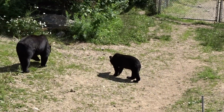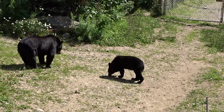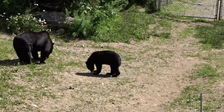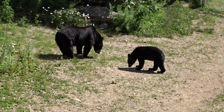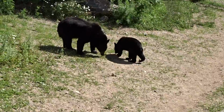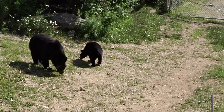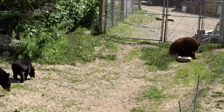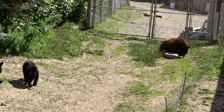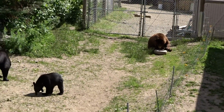If Lucky Bear leaves the scene and does something else, Holly Bear will more than likely, although she could prove me wrong, she's been a little more daring of late, but she tends to be a little more wary of Honey. I'm taking note of Honey right now. Honey is a little concerned. She's watching Holly Bear and Lucky.